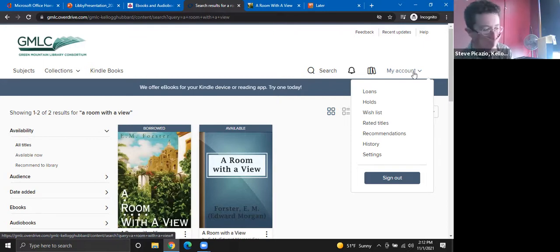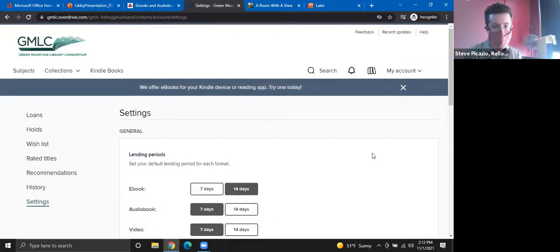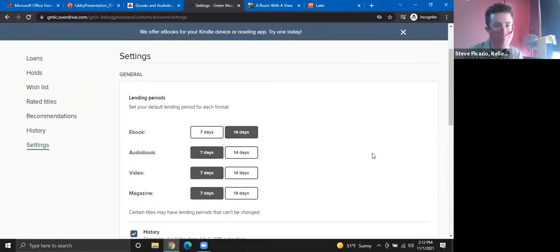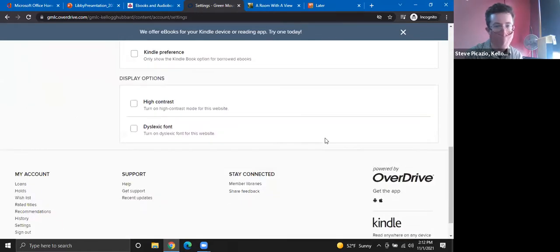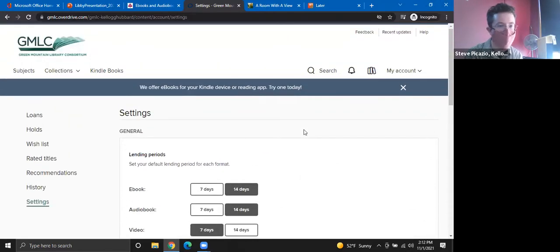Good. All right. So I talked a little bit about settings when I was going through the slides and talking about the app. If you want to access your settings on the website, under My Account, you have your settings options here. And so you can see you can preset default loan periods. You can change all sorts of various things. So that's where you find your settings on the website.